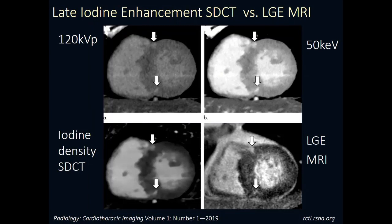I thought this was a really exciting paper because late gadolinium enhancement is our gold standard for scar imaging today, because it has substantially better contrast to noise ratio than our conventional images. And this study found that actually your iodine density images have the best contrast to noise ratio in late iodine enhancement, which is really much better than the 120 kVp. So maybe in the future we can more routinely or more frequently do late iodine enhancement without that big CNR penalty.